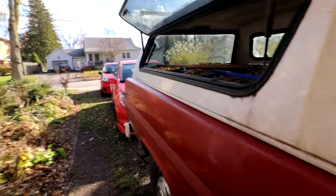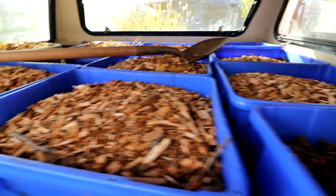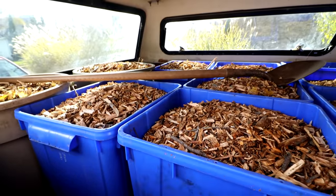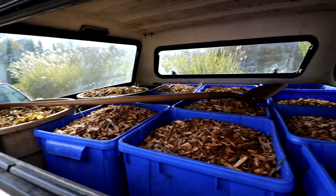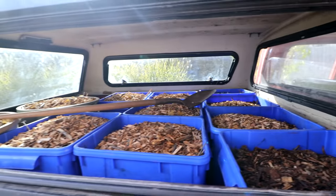I got a new load of wood chips this morning, so you can see them in the truck here. Really nice kind of hardwood wood chips. Really good quality ones. Sometimes you luck out. Other days it's kind of softwood, which doesn't last as long. But I think these are maples.